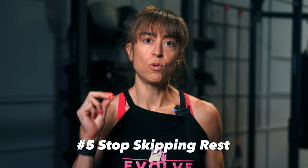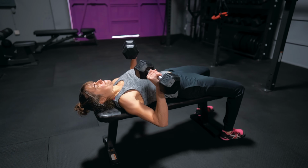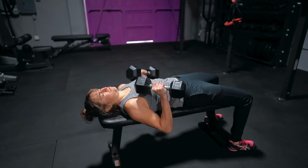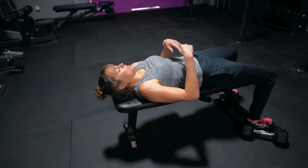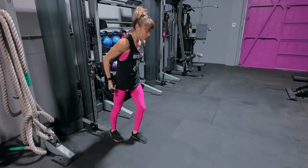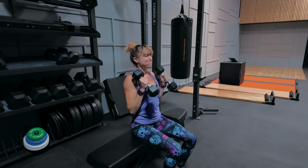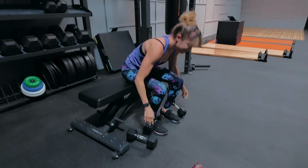Stop skipping rest. Our body only rebuilds when it has time to repair and the fuel to do it. When in a fat loss phase, your gas tank is already low. You need to allow for proper recovery to optimize how you use the fuel coming in. So don't skip days off, but also don't skip rest during your workouts. The rest allows you to optimize each set and really maximize your output on every rep. Because the more fatigued you get over your workout, the more you feel like you're working hard, but not able to push progression in the same way.